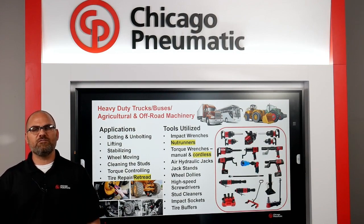That represents roughly 15 million commercial tires per year. With these new CP heavy-duty tire buffers, we now have a solution for that growing industry.